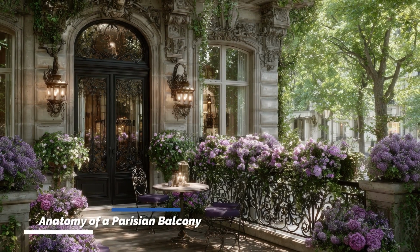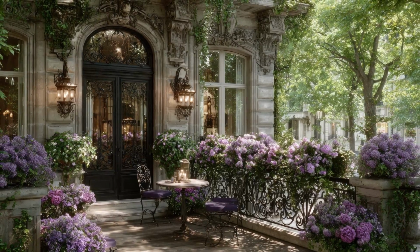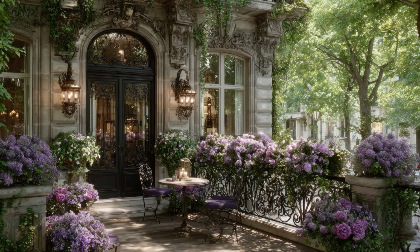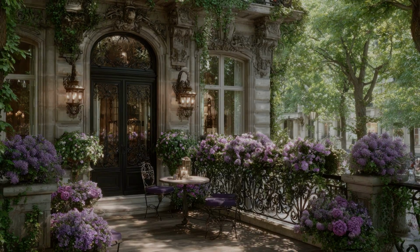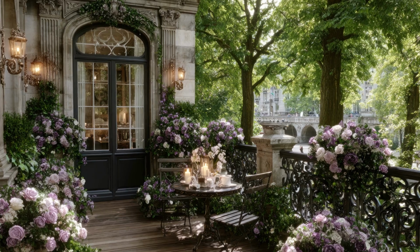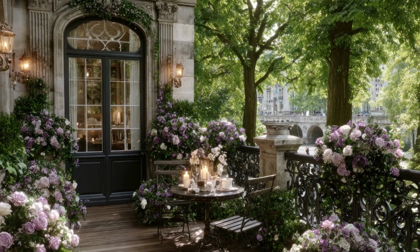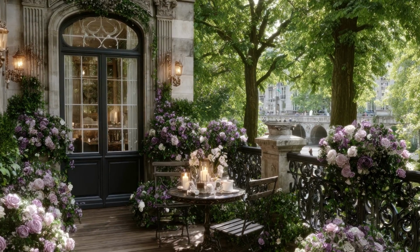Parisian balconies are architectural poetry. With wrought iron railings, ornate scrolls, and symmetrical lines, they serve both function and fantasy. These charming ledges often hold planters, tiny café tables, or nothing at all, yet they always manage to captivate. Replicating this at home begins with materials and proportions that echo that essence.